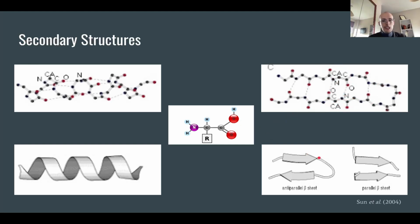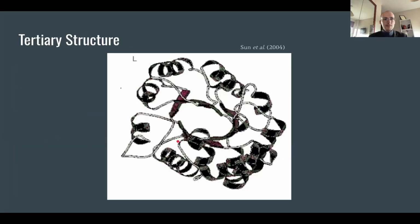Lastly, we also have turns and loops, which are the parts that connect the alpha helices and the beta sheets together. There are lots of types of turns and loops depending on the angle and the hydrogen bonds that hold it together, but think of it like this. Secondary structure is alpha helices, beta sheets connected together by a series of turns and loops. The tertiary structure is the 3-dimensional arrangement of all of the molecules that make up a protein.